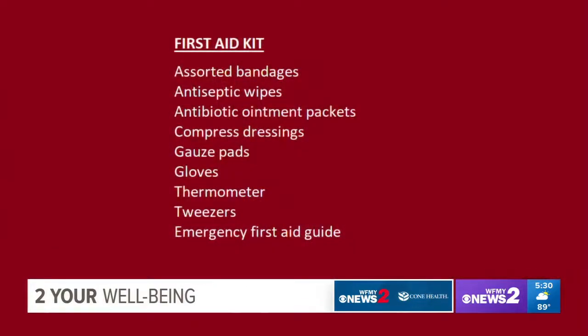The first aid kits are sold by most of the retail shops around us, and so I would advise that with summer coming through, everybody needs to get one. But these first aid kits usually have assorted bandages, compression gauzes, antibiotic and antiseptic wipes and ointments, gloves, tweezers, thermometers, and an emergency first aid guide, which is very helpful in dealing with minor injuries and illnesses that we commonly face in summer. Definitely need to make sure you put it in a place in the house where you know where it is too. It seems like we can never find ours when we need it.